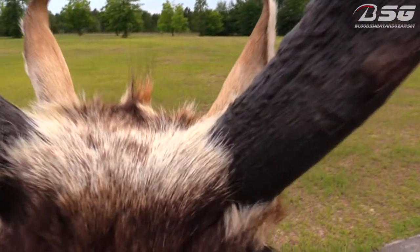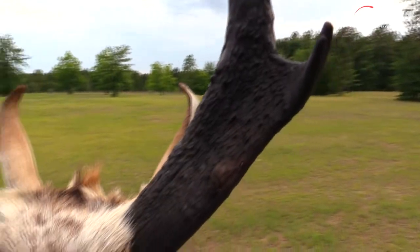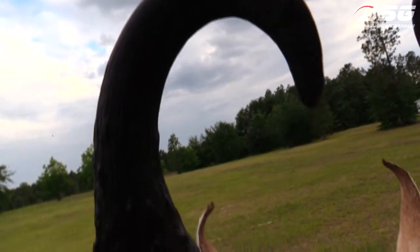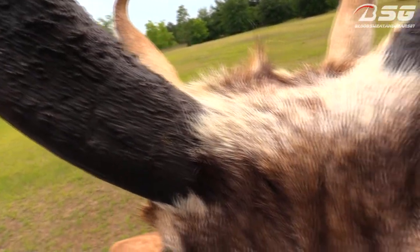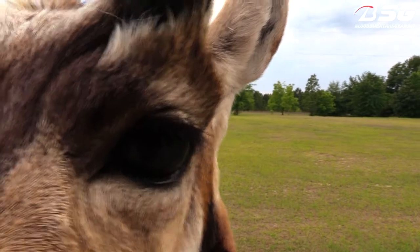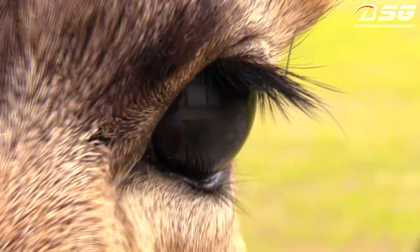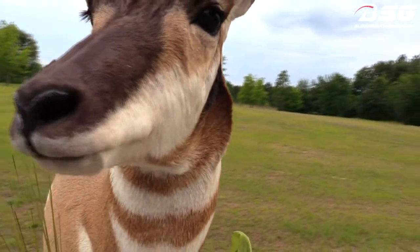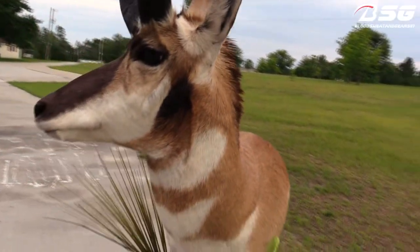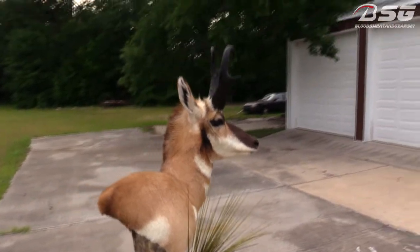This thing is amazing. It's kind of hard to tell, but that horn right there with all that hook in it was 16 inches. Huge buck. I just wanted to show you guys how it looks up close. Turned out amazing. You see, got everything right. The eyelashes, everything. Did an amazing job on it. It's got the cheek patches right, even the mohawk on the back. Beautiful, beautiful animal.